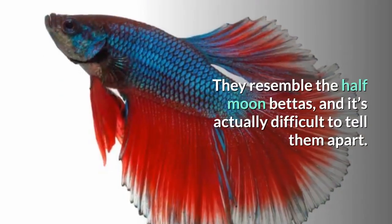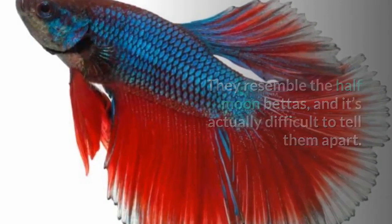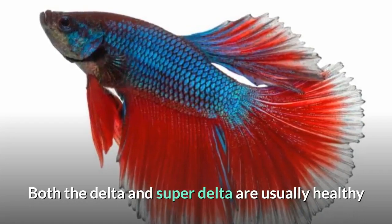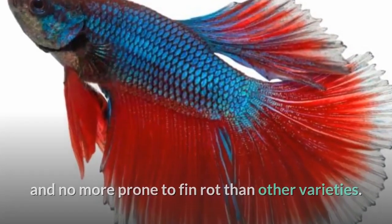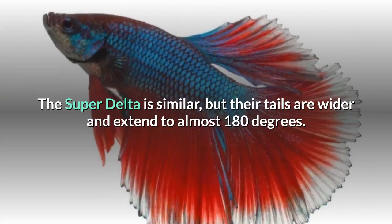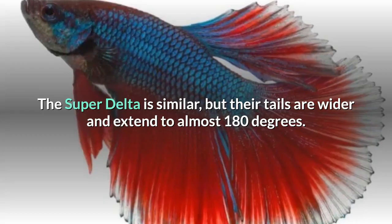They resemble the half-moon bettas, and it's actually difficult to tell them apart. Both the Delta and Super Delta are usually healthy and no more prone to fin rot than other varieties. The Super Delta is similar, but their tails are wider and extend to almost 180 degrees.